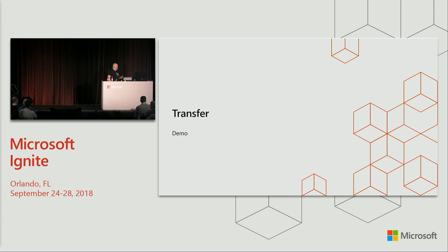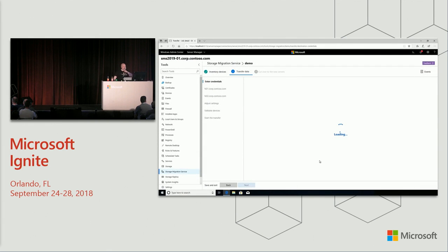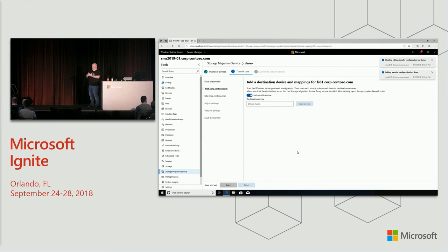So, what does that look like? I have my demo. We just finished doing the inventory. I'm going to put in some new credentials for the destination. These get stored securely in the orchestrator, AES-256, in the credential store, if anybody wants to know. We went through full security review. So, I have my new destination.